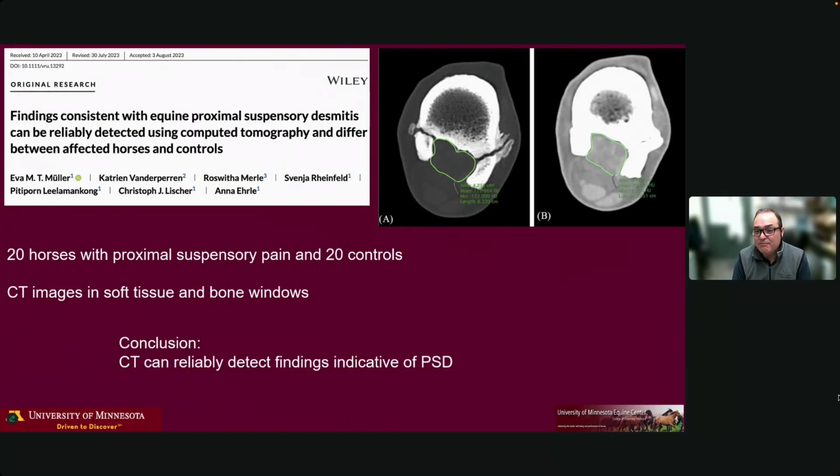I think there are a lot of papers related to limbs and under general anesthesia CTs that have been published historically, and once we get more comfortable using these systems, we're going to start trying to go back and compare those studies that were done with the systems under general anesthesia with the standing modalities.